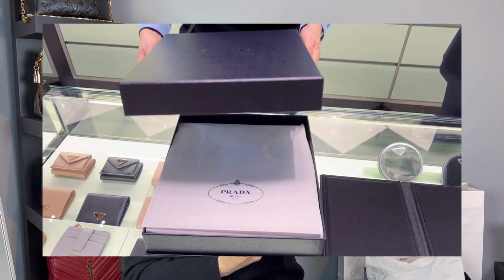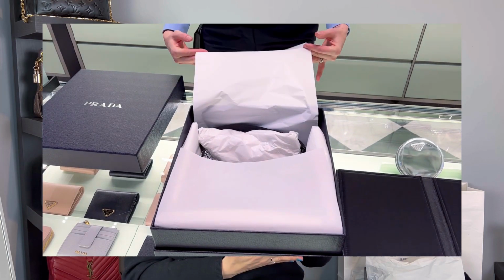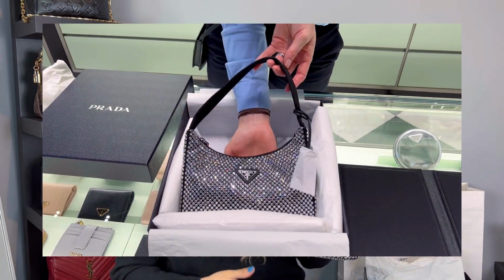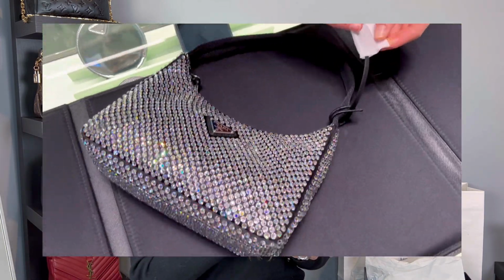When I came back, they brought a new one with a box, and they gave that presentation. I will insert it here. It was so amazing. It made me feel very special, how they treated me, how they wanted to give me a new one, not the one from the display, and how they presented the bag. So it was a really nice experience.